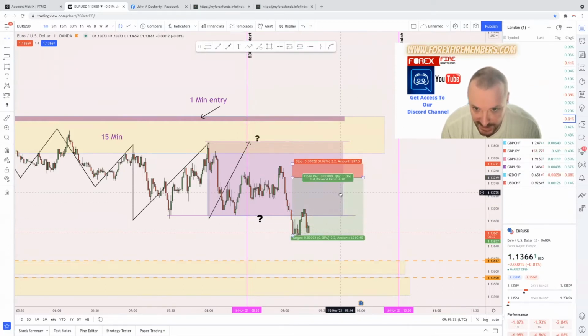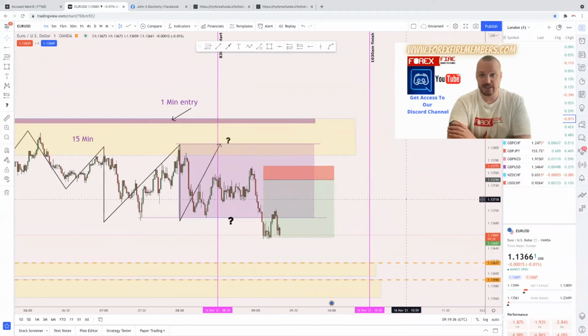With a TP here, so that's a 1 to 4. We'll see how that goes for today on a trade.